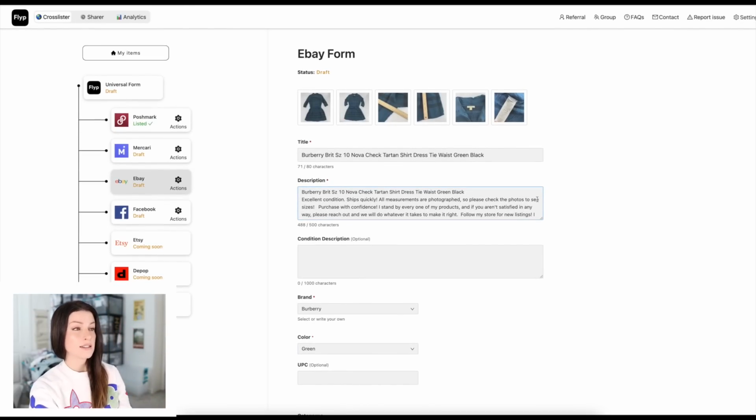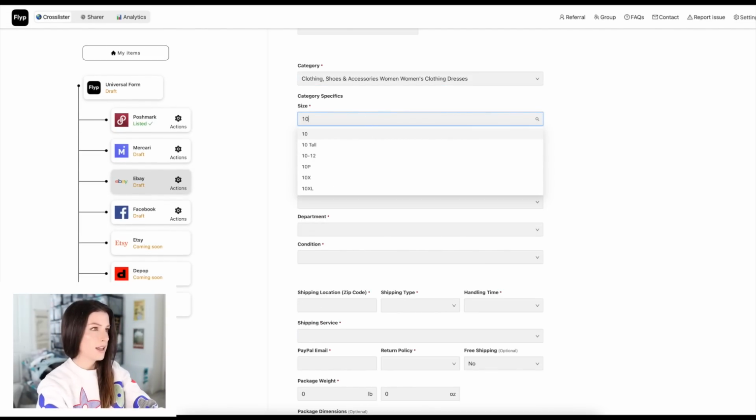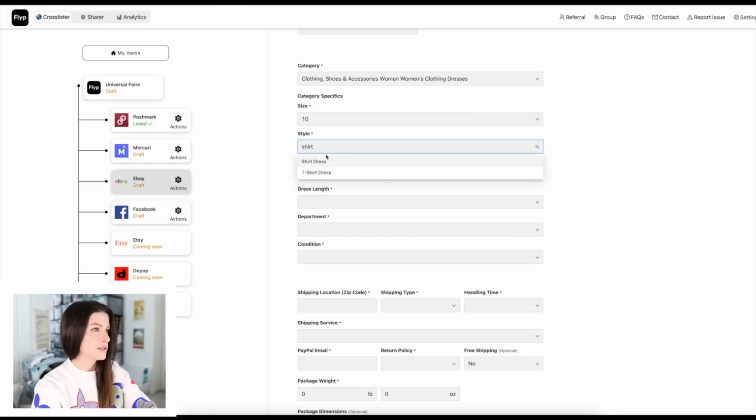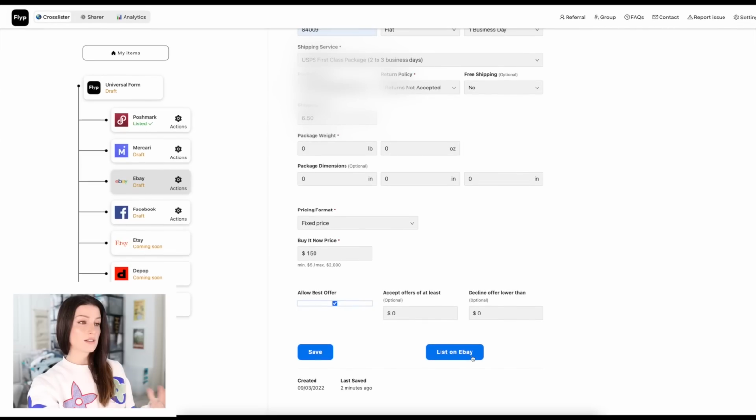I can also get it listed on eBay. I've selected dresses. It is a size 10. It is a shirt dress. So I'm just filling out all these item specifics. Okay, so once I have everything filled out, I will list it on eBay.